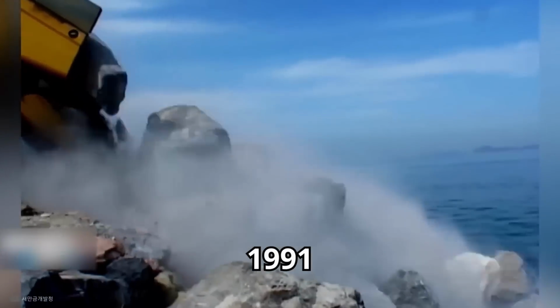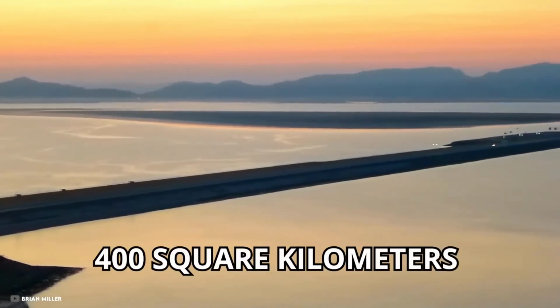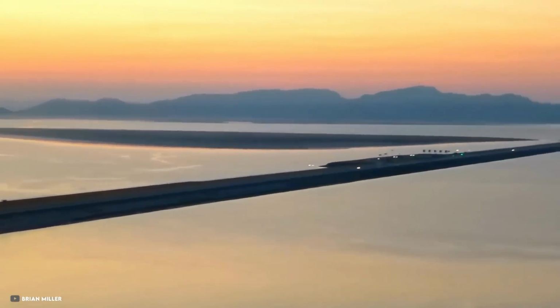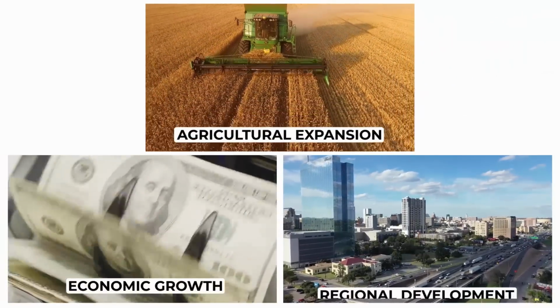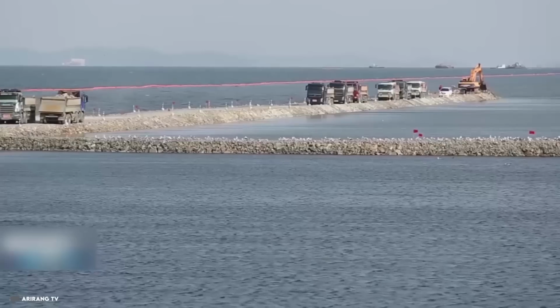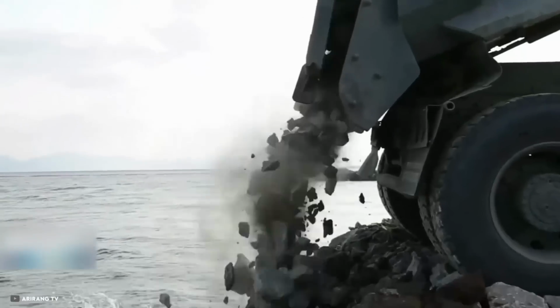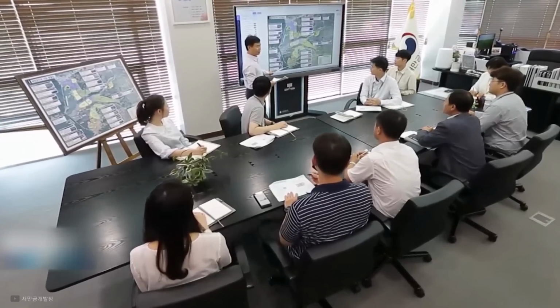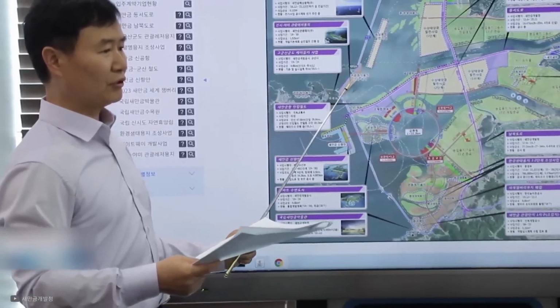Initiated in 1991, the Saemangeum project aimed to reclaim approximately 400 square kilometers of tidal flats and shallow waters to address South Korea's needs for agricultural expansion, economic growth, and regional development. The construction of the seawall involved extensive dredging, landfilling, and placing millions of tons of materials. The project posed numerous engineering and environmental challenges, requiring innovative solutions.